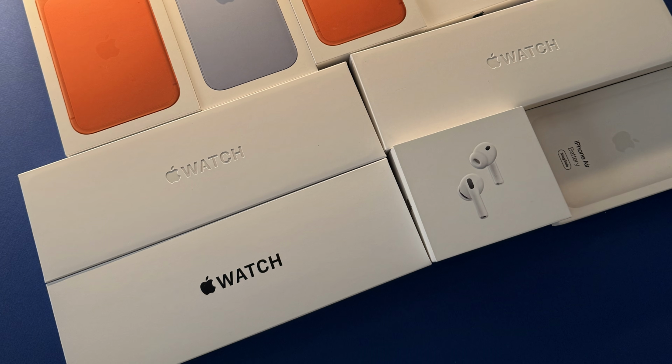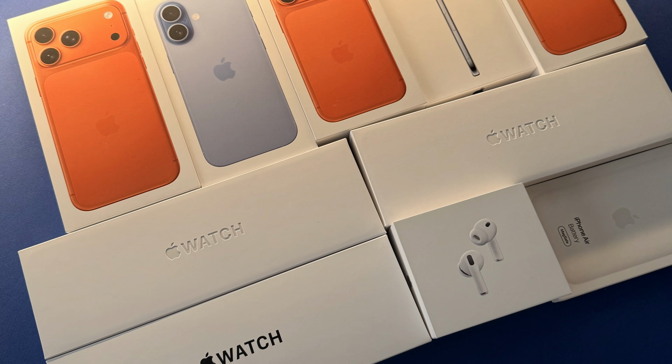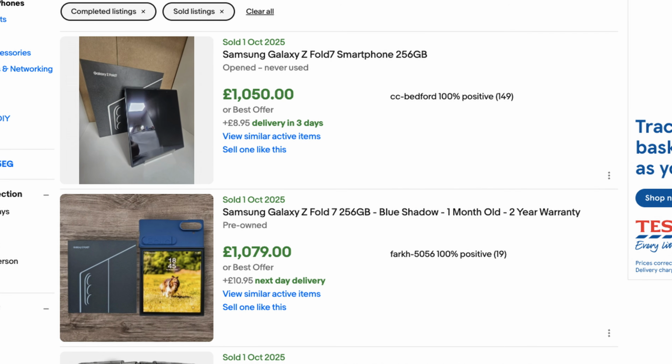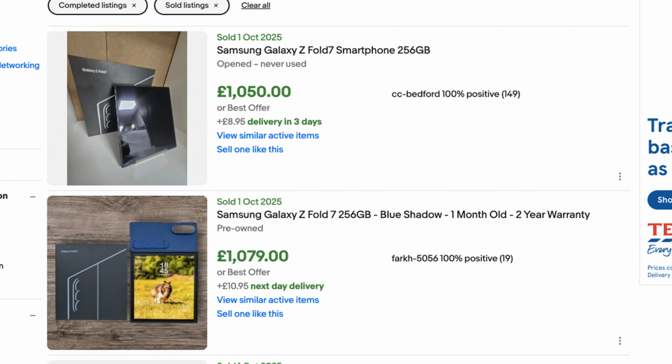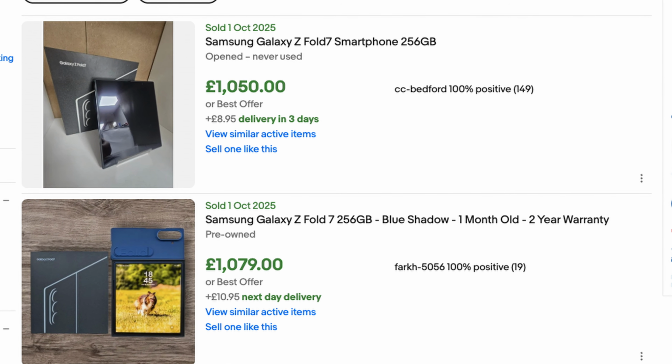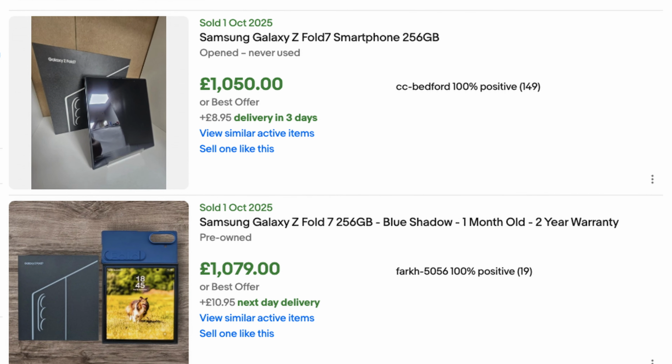Like, up until the day before the iPhone 17 launched, you could spend the same amount of money and buy an iPhone 16. And so iPhones do tend to hold their value. If you are looking to upgrade every single year, you will generally get more back for your iPhone, so it generally costs you less. Whereas on Android, I think the Fold 7 is probably down to under $1,000 right now on the used market, which is just nuts because it's like a $2,000 phone.